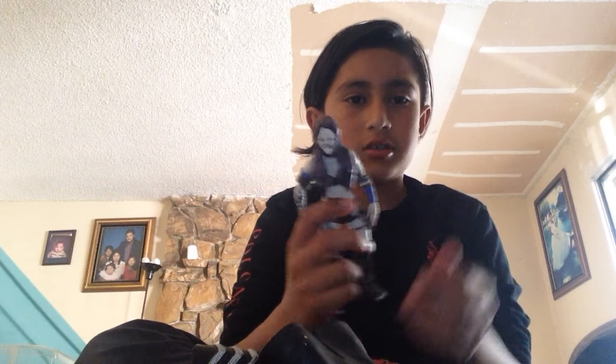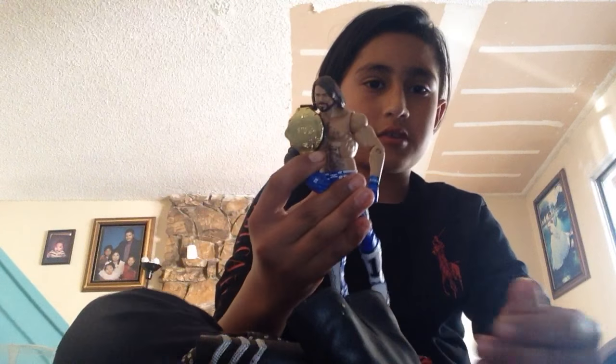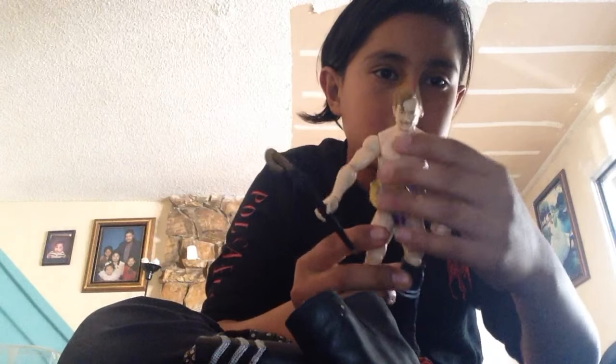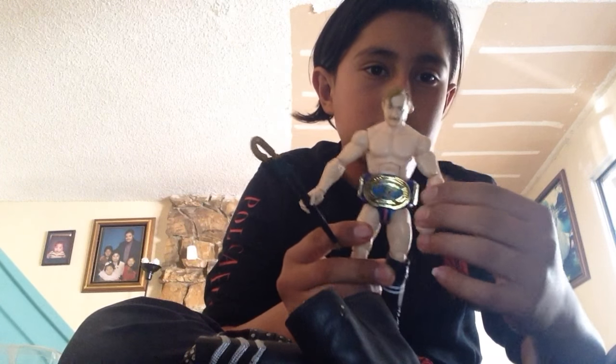And here are some latest pickups that I found. Asuka here. I found this at Walmart. Very nice figure. I also got Elite 56 AJ Styles. Very nice figure. And I think there's one more. Yep, Jack Gallagher from Elite 56, same series. I just put the Intercontinental Championship on because it looks nice.